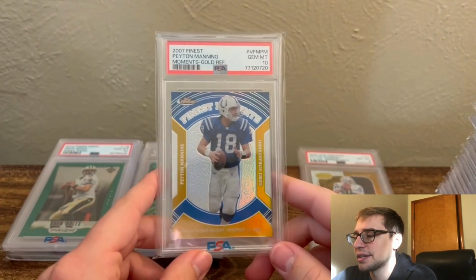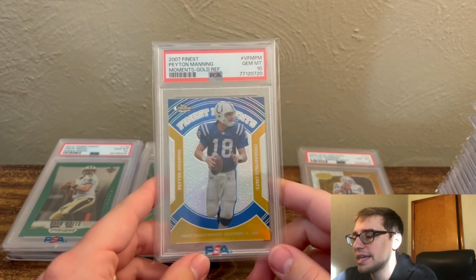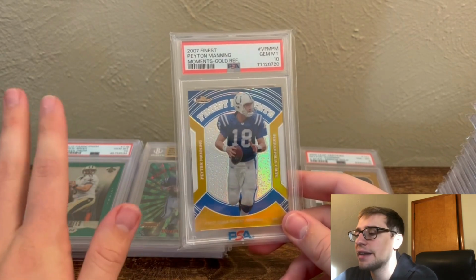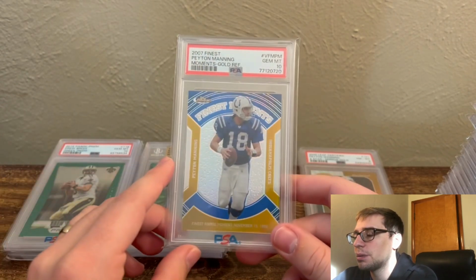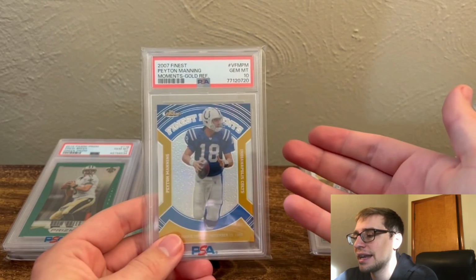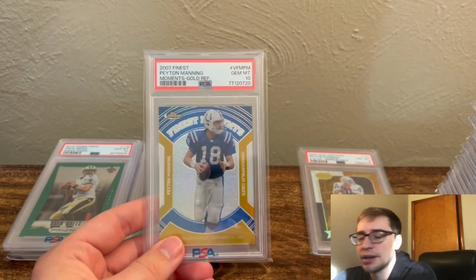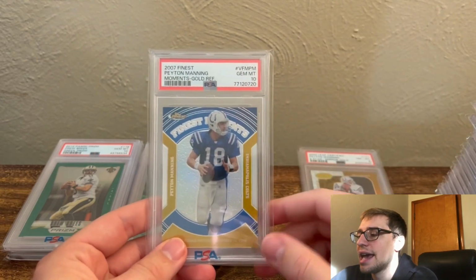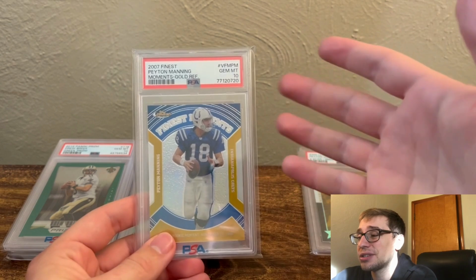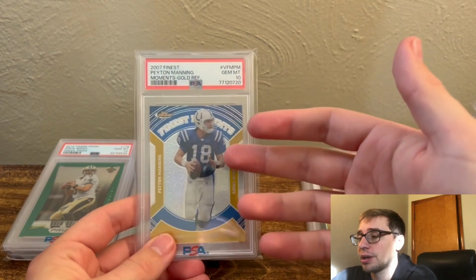All right, next, 2007 Finest Peyton Manning Gold Refractor and a PSA 10. You're seeing the general theme. I like these refractors, specifically in a 10 if the price makes sense. I'll put this tidbit out there. If somebody's asking $200 for a 9, and that's been the going rate, just hypothetically, and then I get an opportunity to buy a 10 that isn't more than, let's say, 2 times the price, I always will prefer to grab a 10.